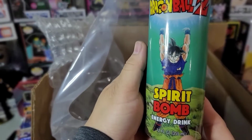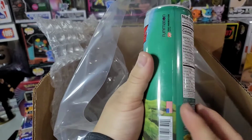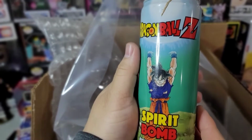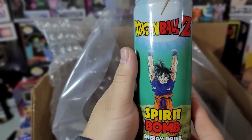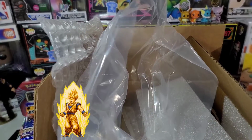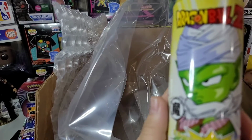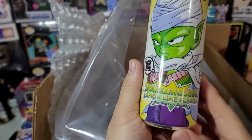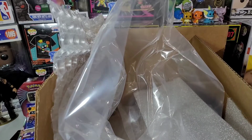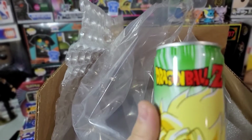Also got him these Spirit Bomb energy drinks. Look at that, pretty cool. From Funimation. Wow, look at that. I hope I'm able to drink this and turn into a Super Saiyan. We'll see. And here's also another one. The other one's pickle, lemon lime flavor sparkling soda. This one's a sparkling soda, that one's an energy drink. And one more, look at that.